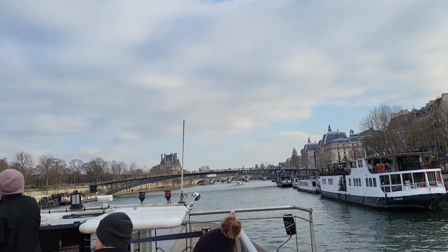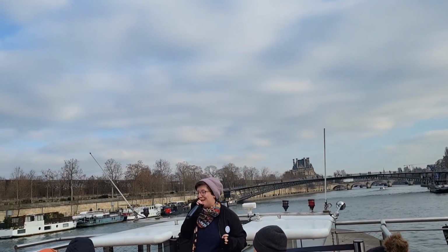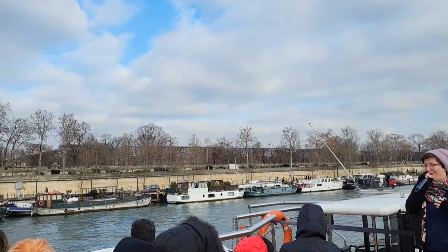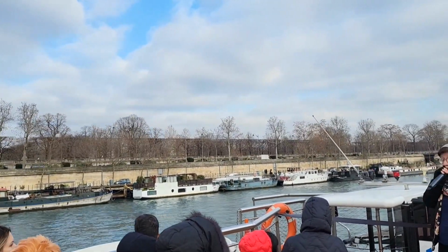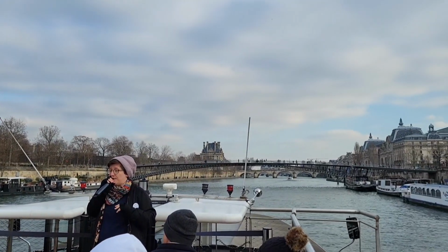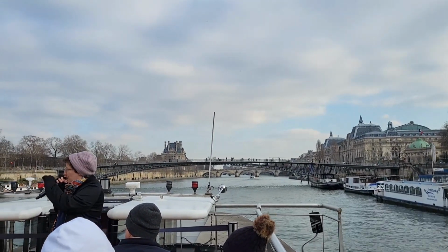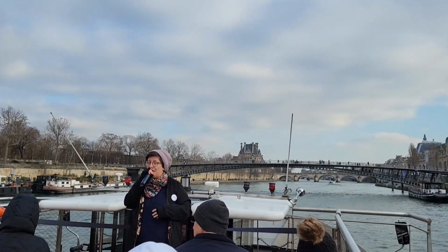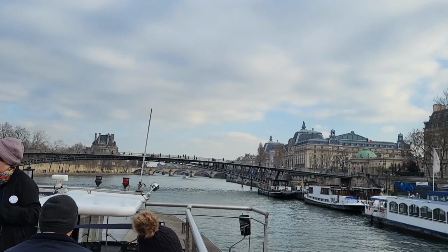On your left, the big garden is called Tuileries Garden. It was the royal garden when the Louvre was the palace of the kings of France. Nowadays, it's a public park. It's open to everyone. And there are two museums inside. And the one that is just to our side is called Musée de l'Orangerie. That's where you can see Monet's Water Lilies paintings.